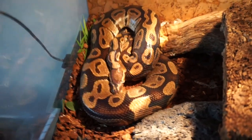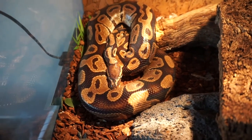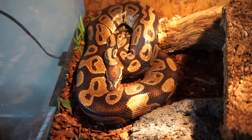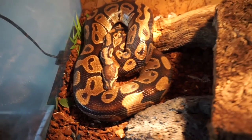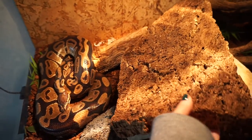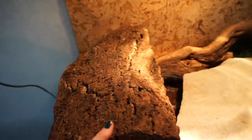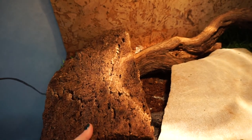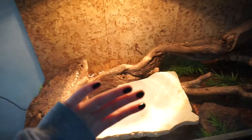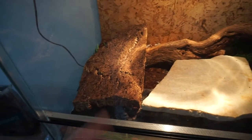Sneaky's a ball python. He has been in some of my previous videos because he's really easy to handle and he's just the calmest snake there is. He's adorable. Let's just put you back to sleep. There you go. He's currently on his heat mat, so this is the warm side of his terrarium and that's the cold side of his terrarium. And usually at night he sleeps on the warm side.